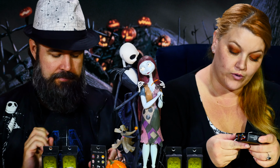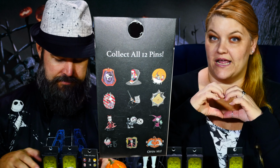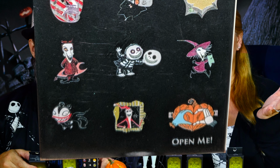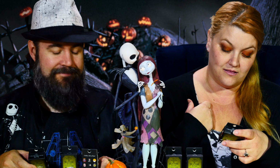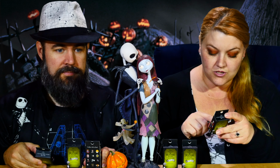I really want the pumpkin heart hands, where it's one of Jack's hands and one of Sally's. Your thumb is covering that one. It looks like a locket pin, which I'm excited to see what the inside could look like because it doesn't show it on the box. And then I love Sally. She makes me very happy. Sally at the gravestone. I like the little toy.